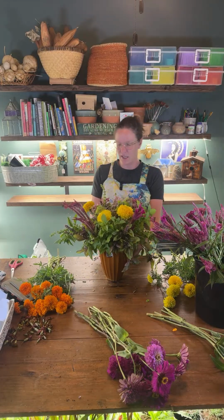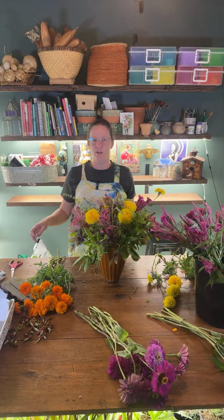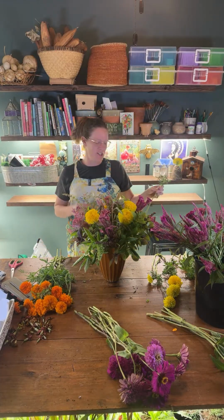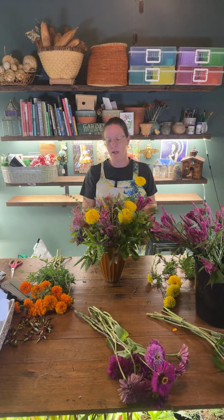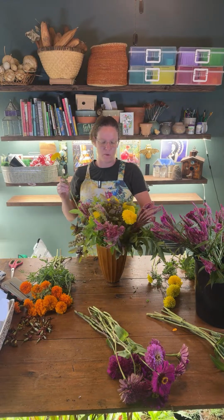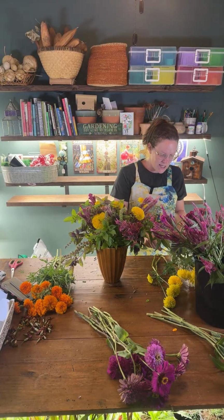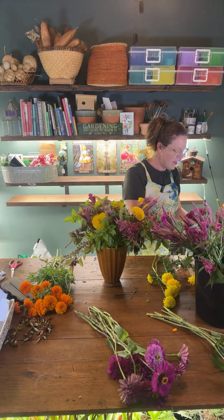All right, so we're going to continue tucking in these yellow ones. Now, I am planning on putting this arrangement on my coffee table. Let me see how messy my house is. I might place it later and show you where it's going to go. Because it's on my coffee table, it is a 360 view. And so no matter what direction I'm walking from in my living room, I want to be able to see beautiful flowers from all angles.